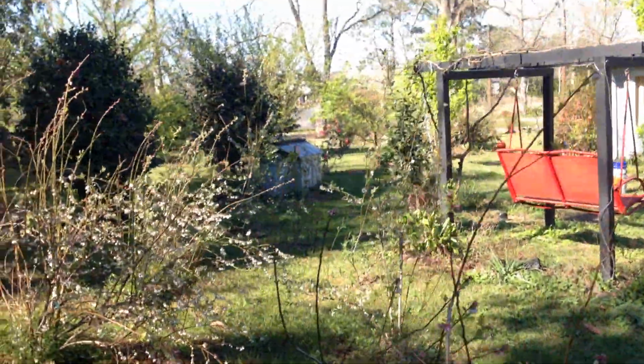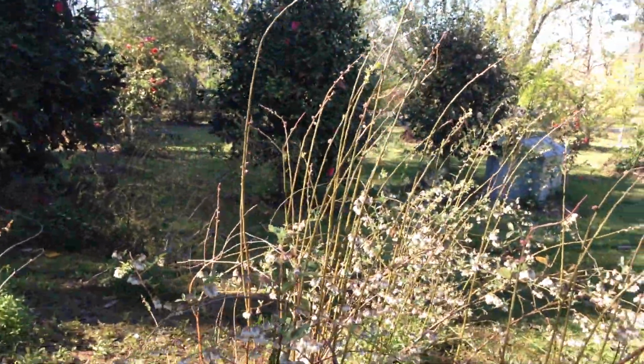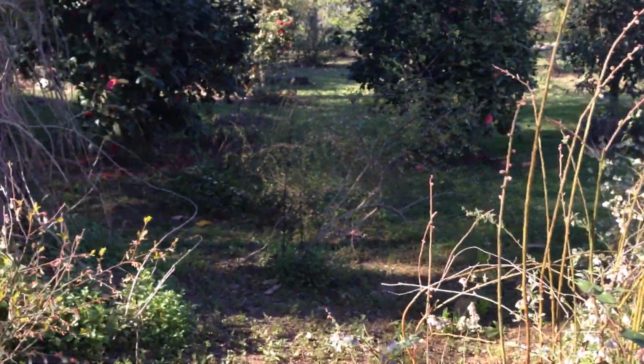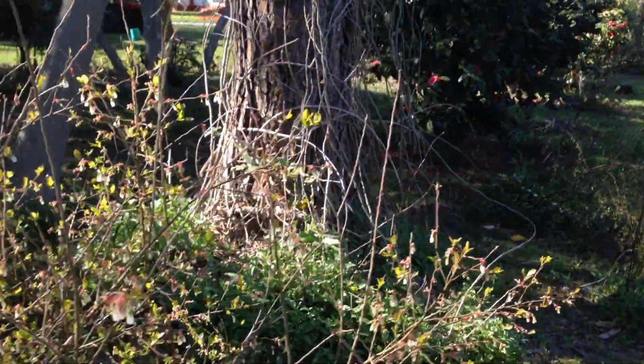Blueberries look great, tons of blooms on them. Once again, I had beautiful blueberry blooms and huckleberry blooms and everything else last year, and it all got wiped out by a late freeze. So I'm really hoping we don't get a late freeze. But so far, so good.